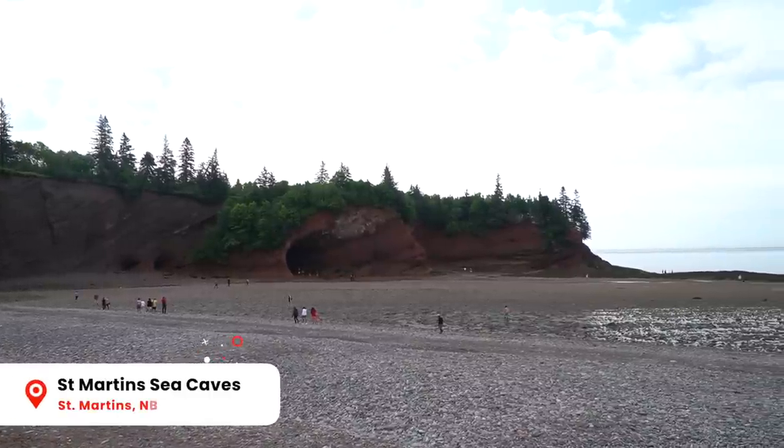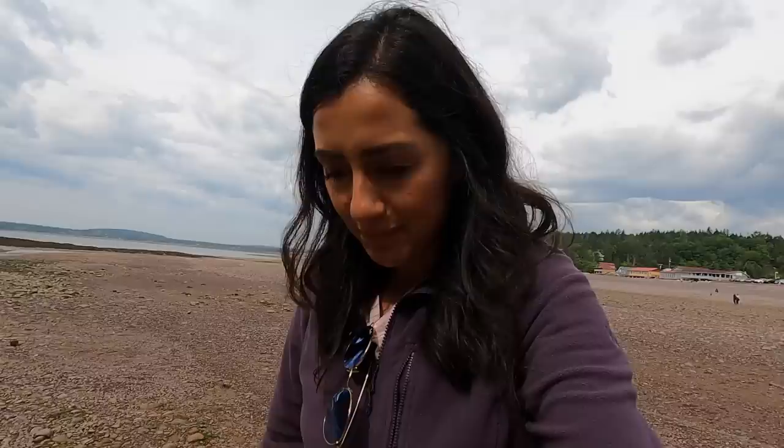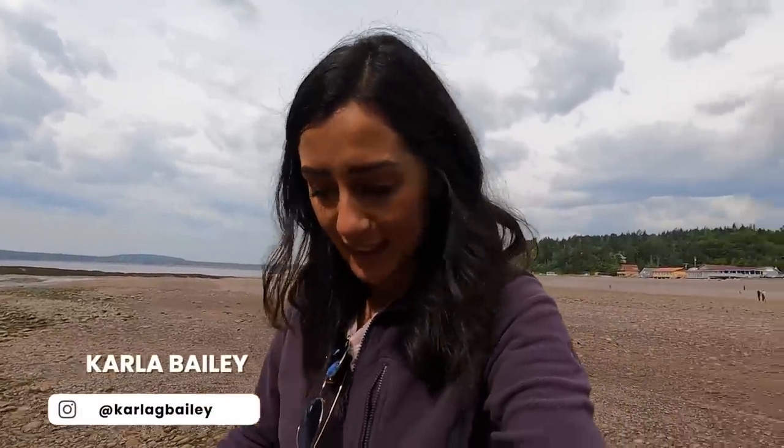Welcome to New Brunswick. We're here to explore the Fundy Trail Parkway. We actually just arrived, but right outside the Fundy Trail Parkway are the St. Martin Sea Caves, and we were told we shouldn't miss these. Now that it's low tide, you actually get the chance to walk in. I actually went and got my sandals so I can go in the caves.